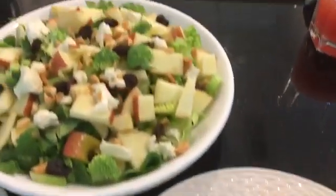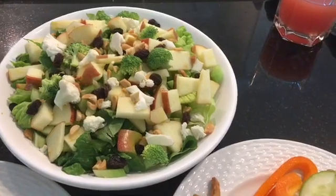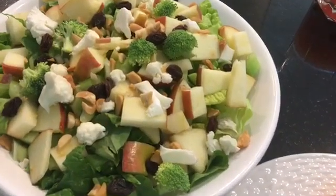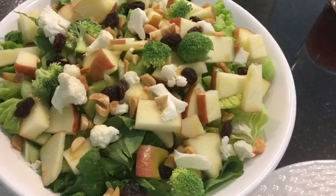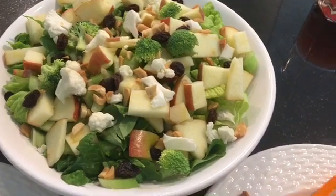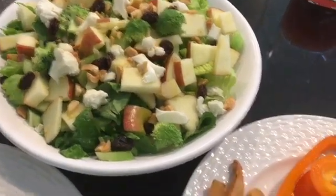Before we go to the pool, I made myself a nice little salad with some romaine, apples, raisins, broccoli, cauliflower, a little bit of chopped peanuts that I had in the cabinet, and celery. And then I'll probably make a honey mustard or maybe an Asian peanut dressing. I haven't decided what I'm in the mood for. But yep, that is lunch before we go to the pool.